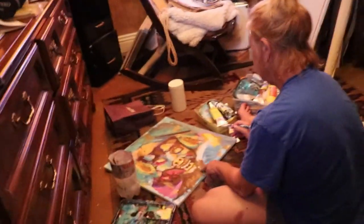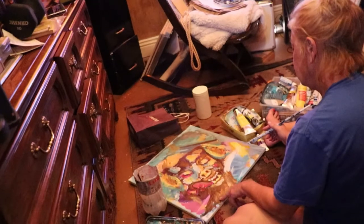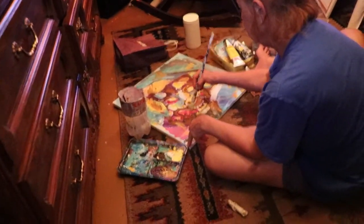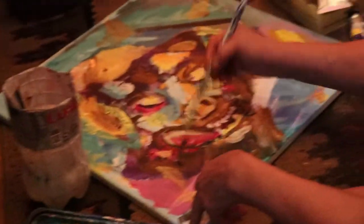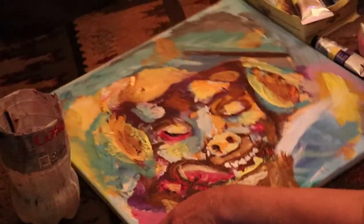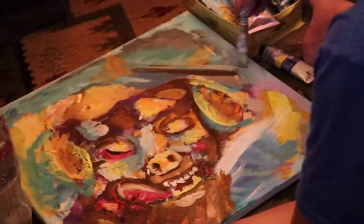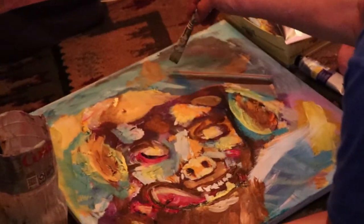Okay, you guys. So here we are. I wanted to come to Veronica's room because she's got her artwork spread out on the floor and she's painting right now. I want you to watch her technique.